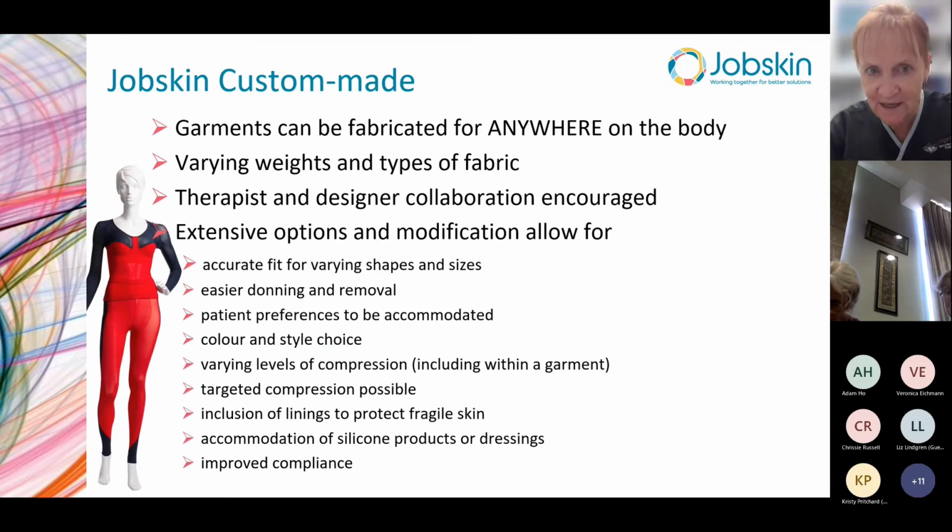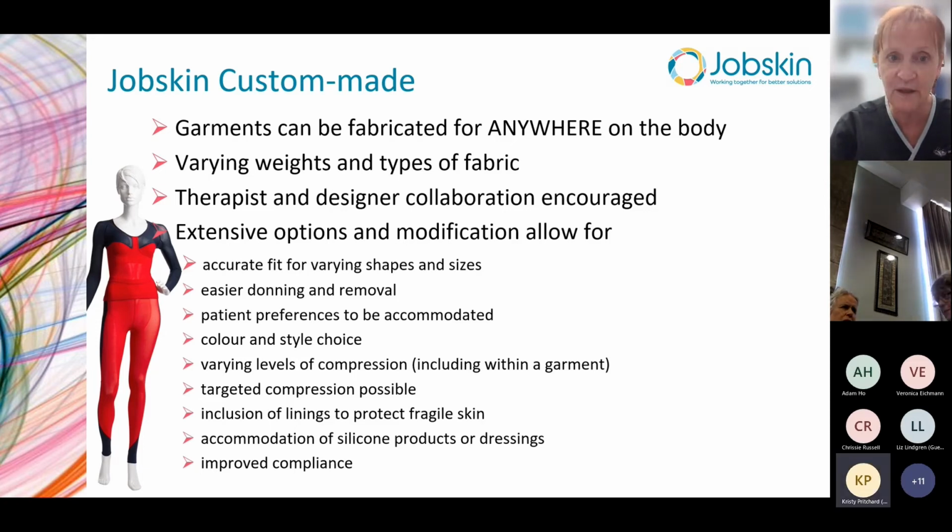Just a bit about Jobskin custom-made garments. They can be made for anywhere on the body, and we use varying weights and types of fabric. We do encourage you as the therapist to collaborate with Veronica and I as the clinical advisors and also as a designer so that you can get the garment that you're looking for. There are a huge range of options and modifications that allow you to get an accurate fit, to make it easier to put garments on and off, to accommodate patient preferences. They can choose their colour and the style to some degree.